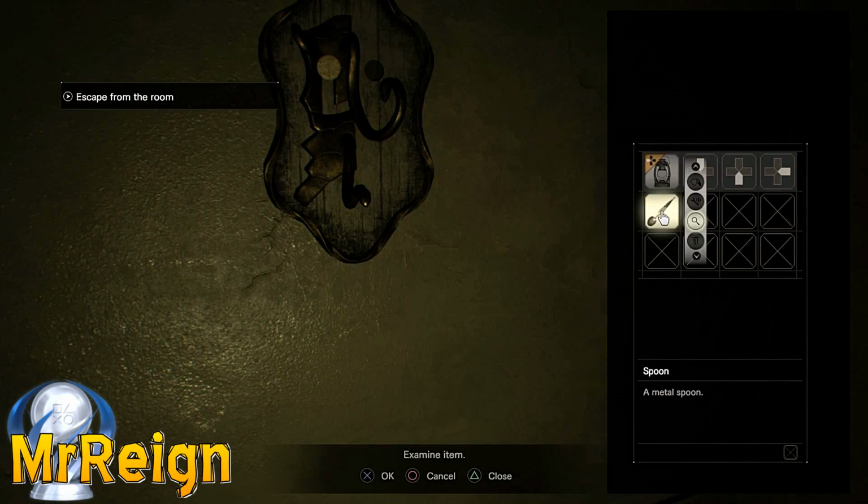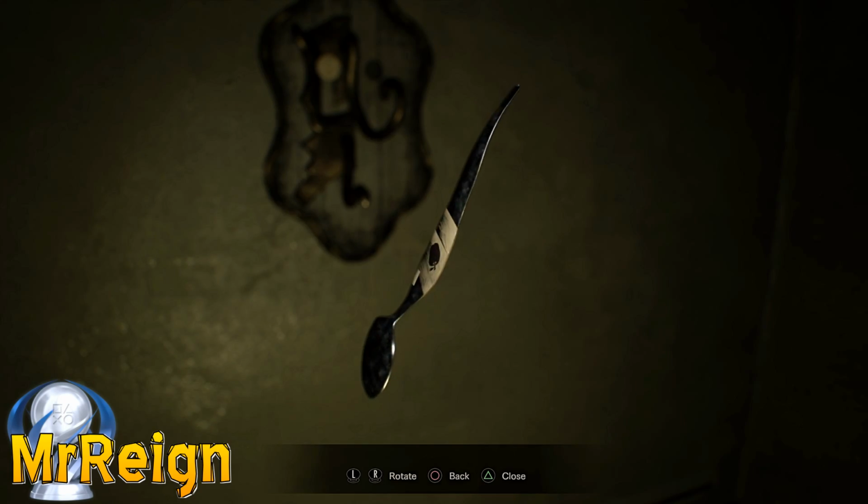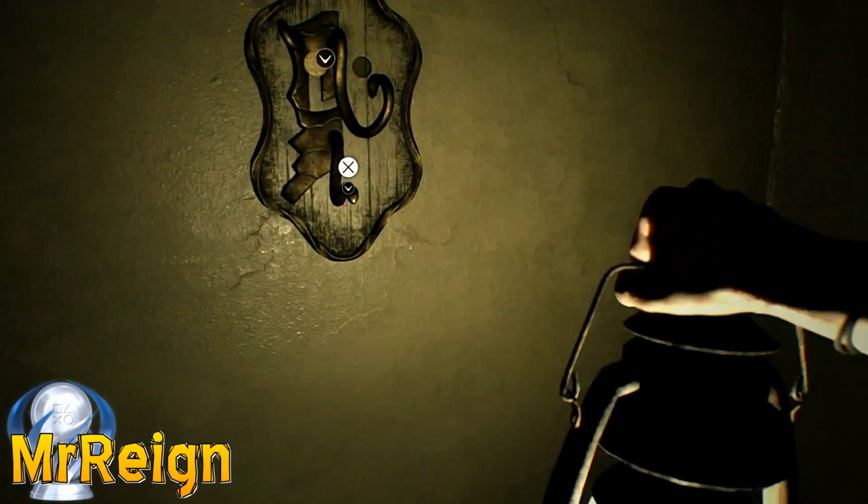So at the start, you can scan your spoon and you will see that there's an apple on it. That's your first code for the door. Or one of the codes for the door. I'm not sure if it's the first one.